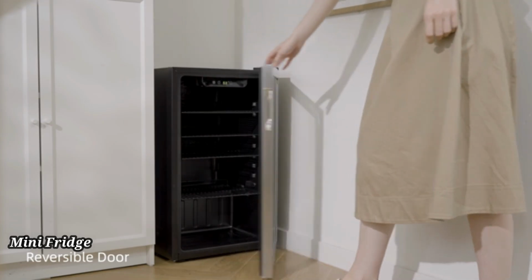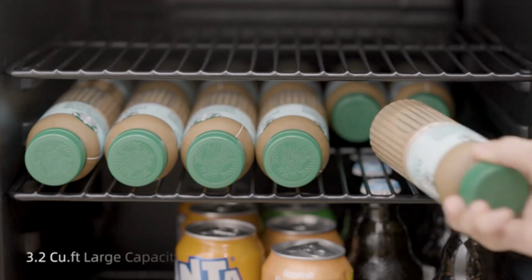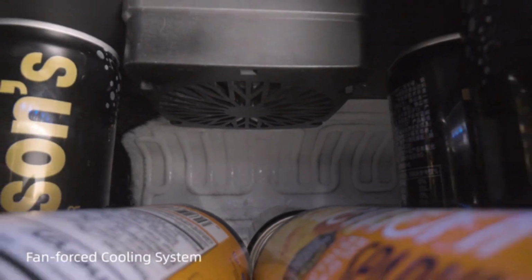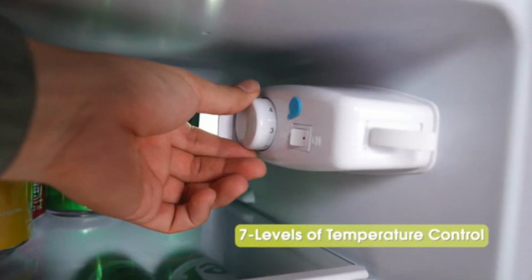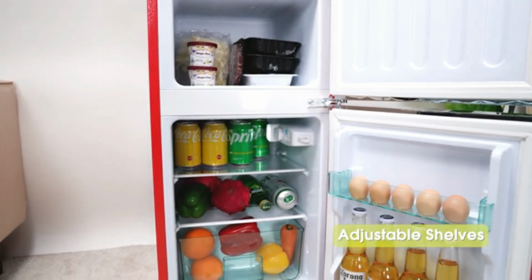Mini Fridge. The Sweet Crispy 3.2 kUFF Mini Fridge is a compact yet spacious appliance, perfect for dorm rooms, offices, or small apartments. Despite its small size, it offers ample storage for drinks, snacks, and perishables, with adjustable shelves for easy organization. The mini fridge comes with a built-in freezer compartment for frozen items like ice cream or frozen meals.